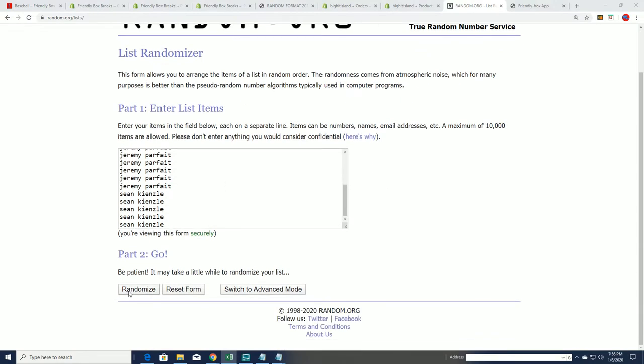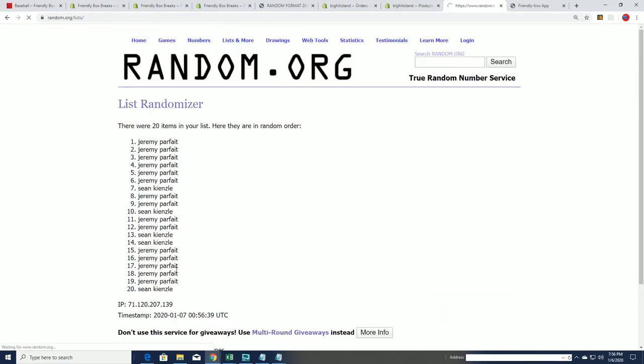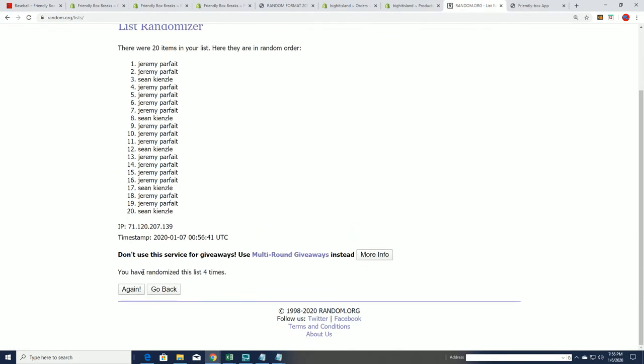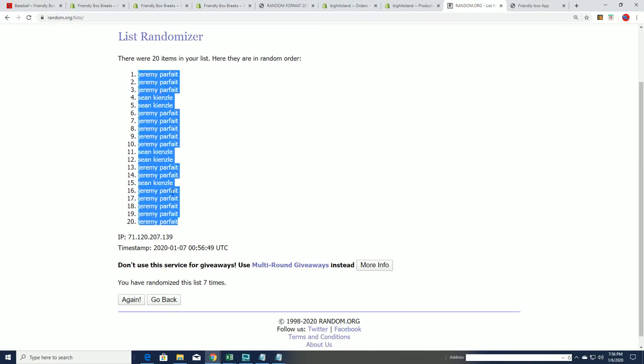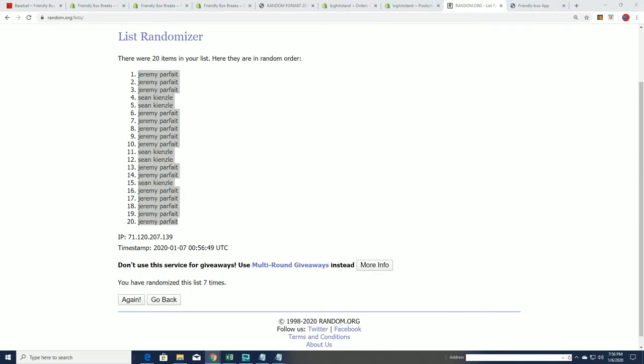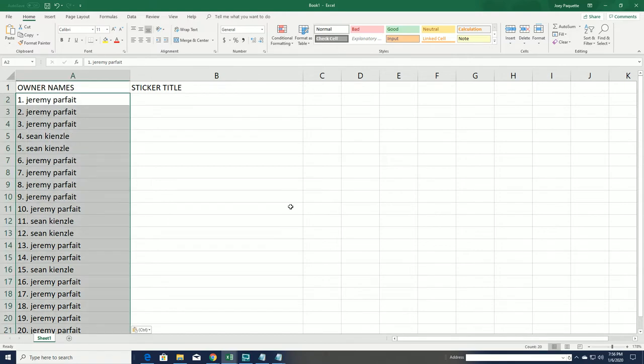So 7 times through for the owners. May the force be with you, Golf. And everybody here, I wish you the best in anything that you're in on. Jeremy and Sean, everybody here, good luck. Lucky number 7, the first random is finished. And so that's how things are looking for the first complete random. Now let's randomize those sticker titles.